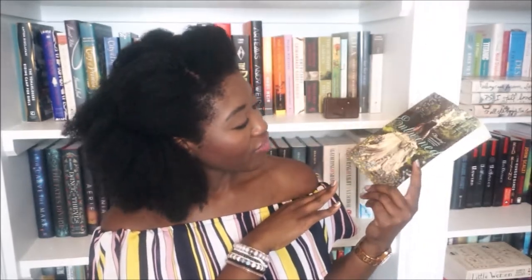I ended up going with the paperback, but I kind of regret it a little bit. I feel like the hardback would have been really stunning. The paperback itself is incredibly stunning. I am a sucker for a girl in a gorgeous gown on the book cover. I'm sorry, I'm one of those people, if it's done well. I think this one is done incredibly well.